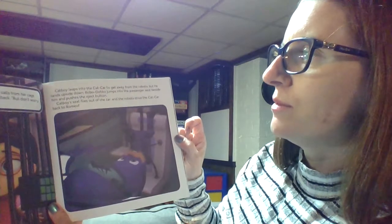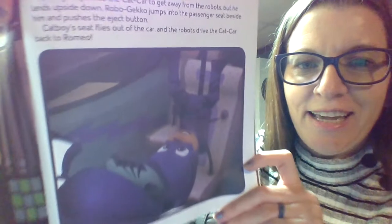Catboy leaps into the cat car to get away from the robots, but he lands upside down. Robo Gecko jumps into the passenger seat beside him and pushes the eject button. Catboy's seat flies out of the car, and the robots drive the cat car back to Romeo. Look, he's upside down in his seat. How silly. He jumped in so quick. But then he got emergency ejected.